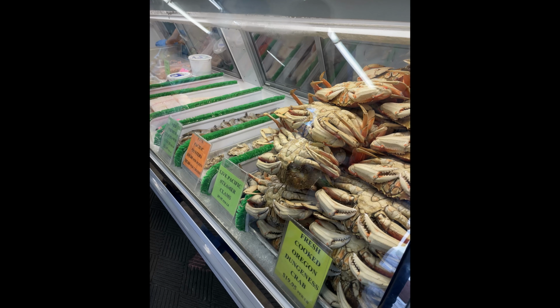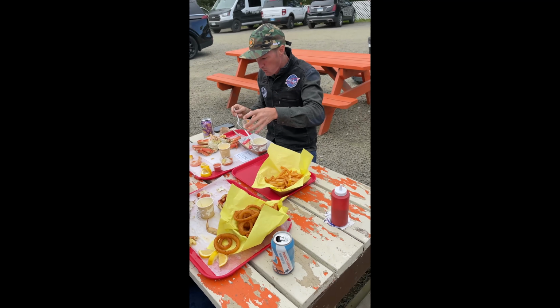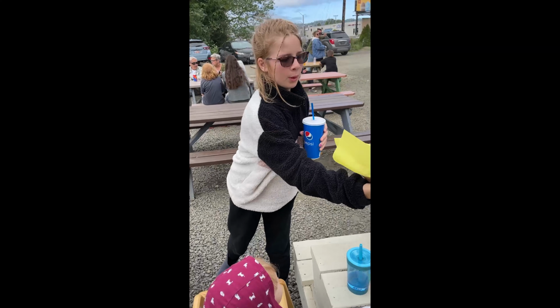The next morning we woke up at Cape Blanco and we only had about 3.5 hours drive to the next campsite, which was Beverly Beach. We stopped at this great little place in Newport. There was just this little fresh seafood market. We all had a bunch of Dungeness crab, had a nice seafood feast right there. Then we went just up the coast to Beverly Beach.